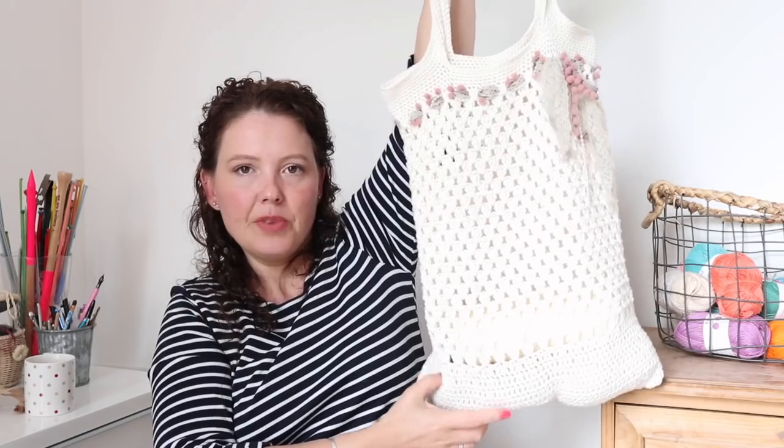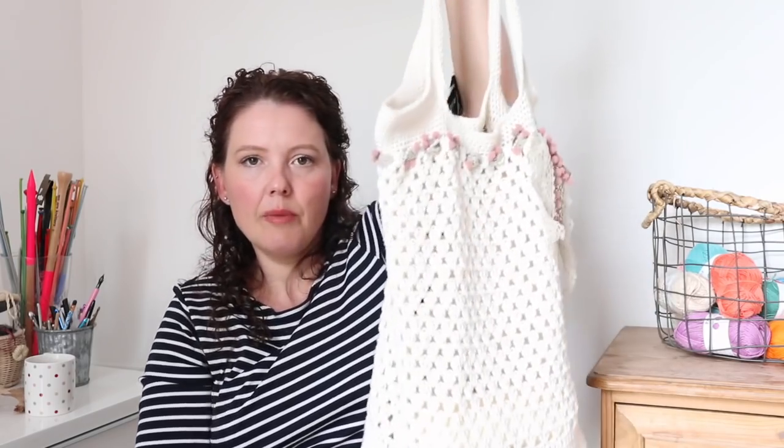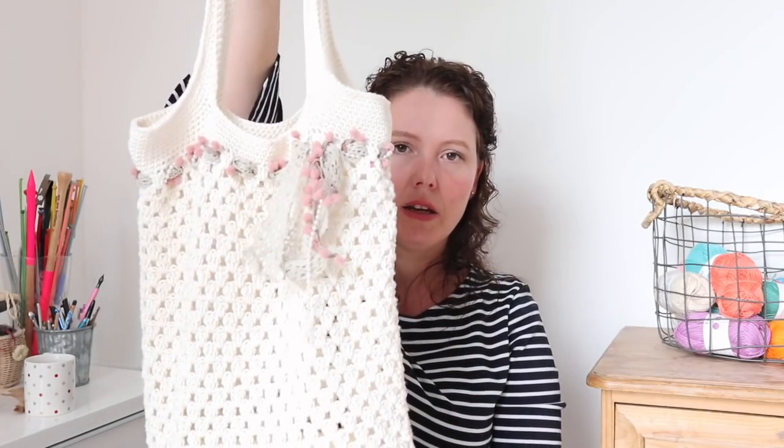This one is full of yarn at the moment, but they're lovely. They're so quick to make, they're simple, and all the details are in the blog post. I think I used about 250 grams of cotton DK, so not much at all, and yeah, just a really lovely bag. My daughter was really impressed.